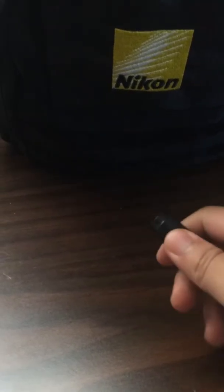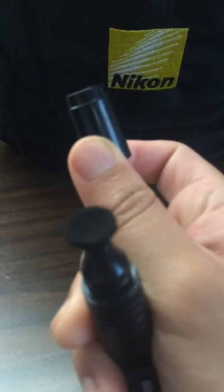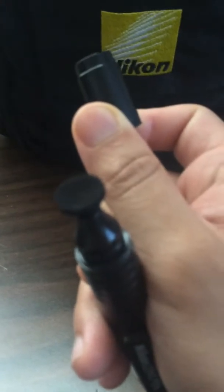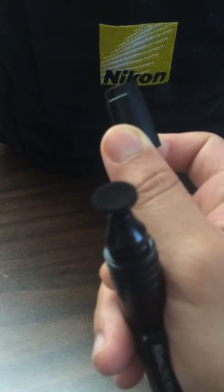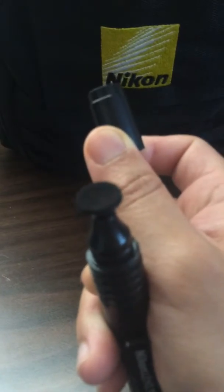And this one is also a lens cleaner. This one's kind of like a polisher where you just polish it out, probably to remove oils or anything that you see on your objective lens through your binoculars that you need to clean off real quick.